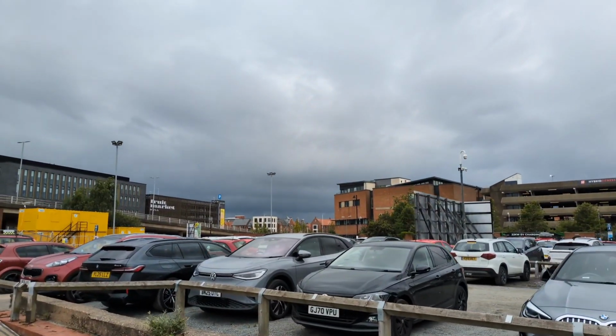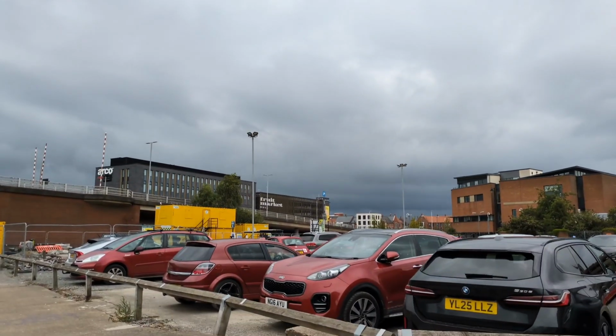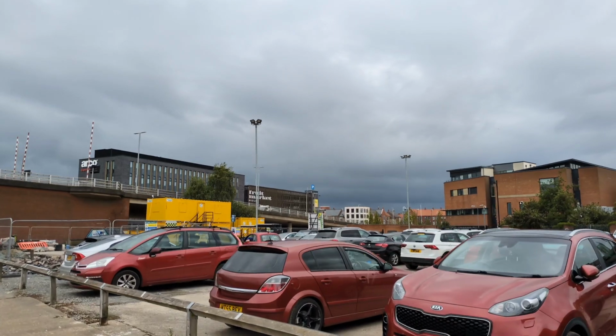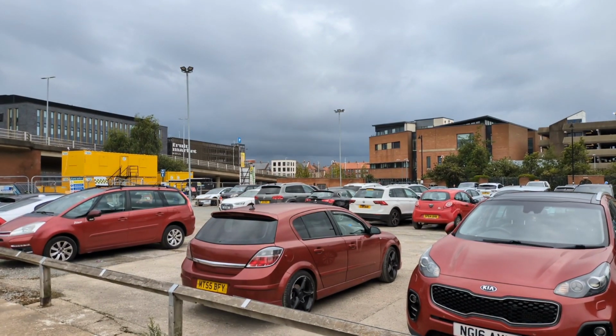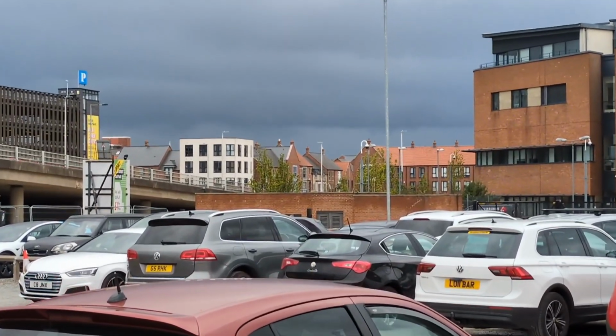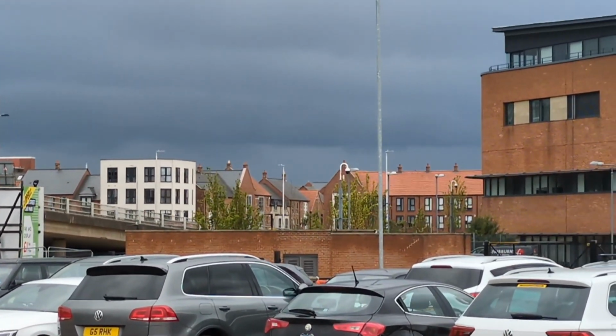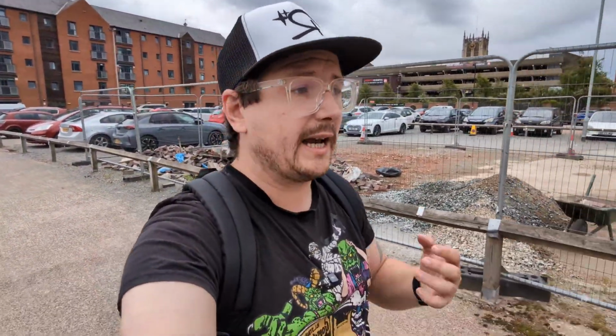Not fond of that cloud I'm walking towards. At all. Not in the slightest. I can literally see the rainfall in that horizon, of that line of the clouds there. I can literally see the rain falling. Oh boy. The seagulls are proper off on one today.